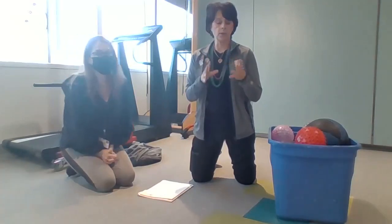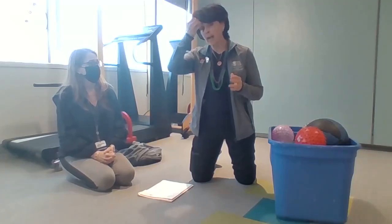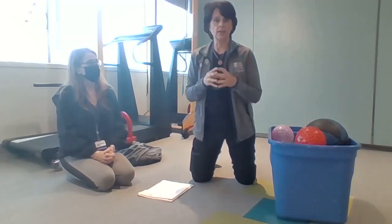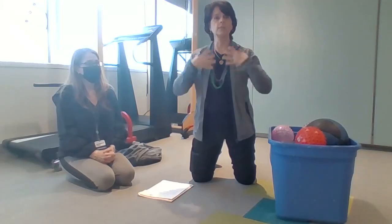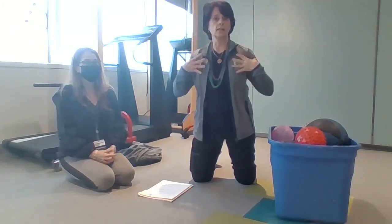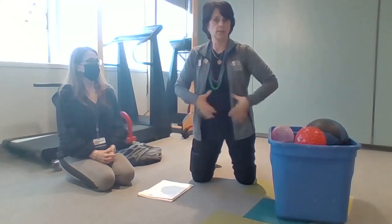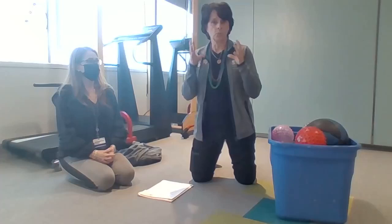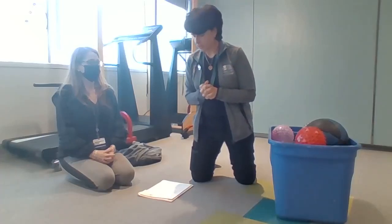So no matter what the reason is that you're referred for therapy, 99.9% of the time, I can say to you, the strengthening has to do with some sort of weakness or deficit at the trunk. Okay, trunk meaning head, neck, arms, the shoulder complex, mid-trunk, and pelvis. Okay, so 99% of the time, when in doubt, let's strengthen the trunk.